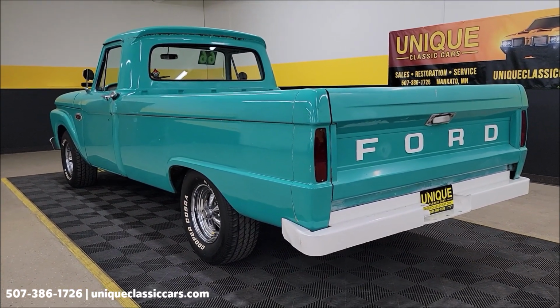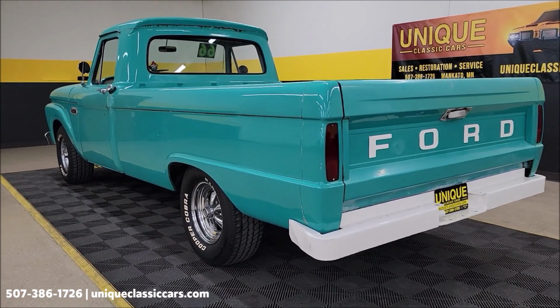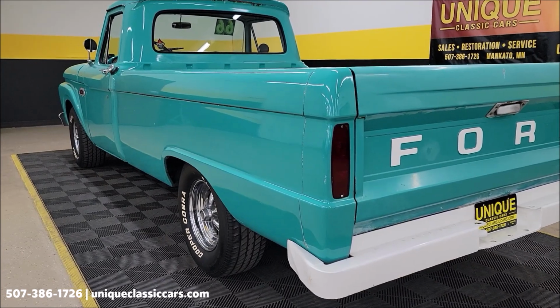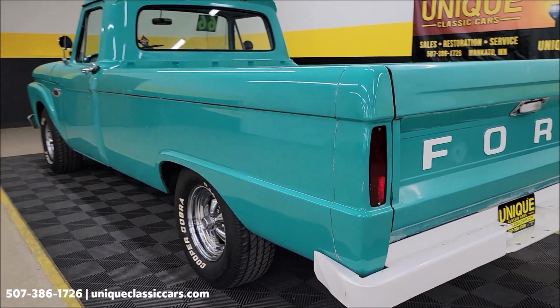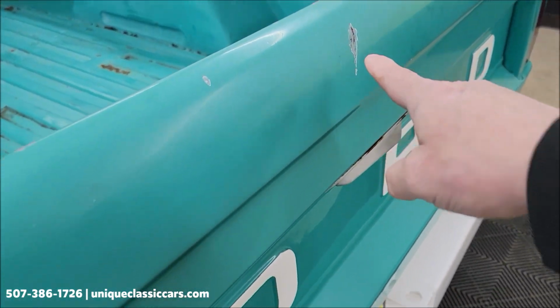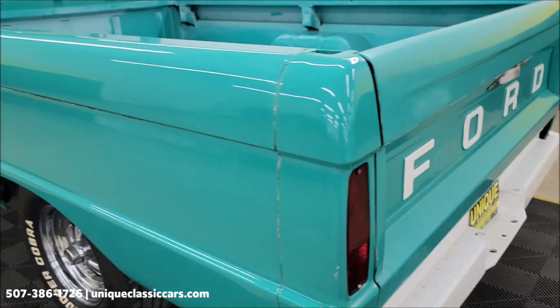Take your time looking through the still pictures at UniqueClassicCars.com. Let's take a look down this driver's side. Again, you can see that side of the box nice and straight. But again, there's spots where there's some age to the paint. Again, if you want to call it patina.